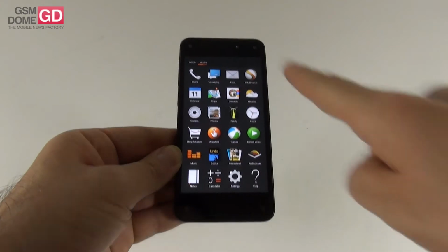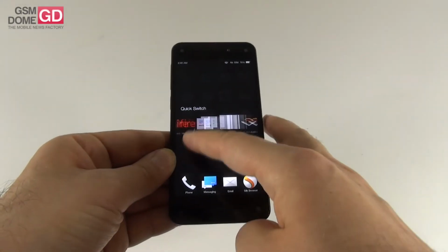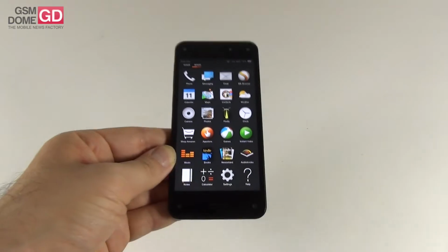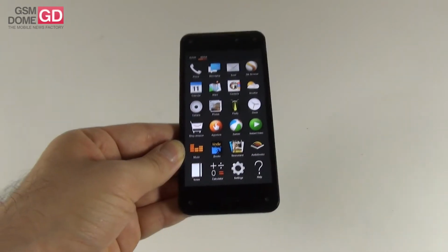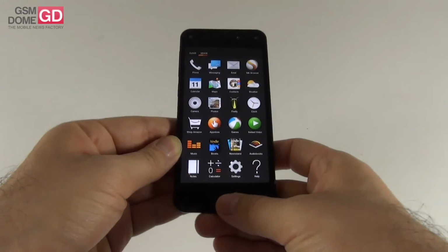All the apps are placed on the home screen as shown right here, and if you double tap home, this is the multitasking area. It's called Quick Switch and allows you to close an app simply by swiping up, and obviously also opens up the dock as shown right there. That was the double tap of the home button, and if you keep home pressed, you will trigger a virtual assistant that's mediocre or about that.